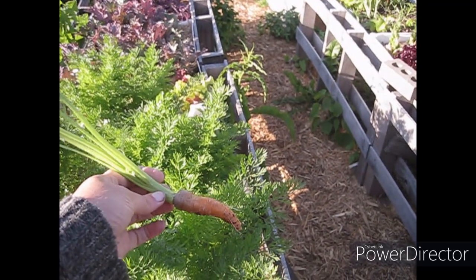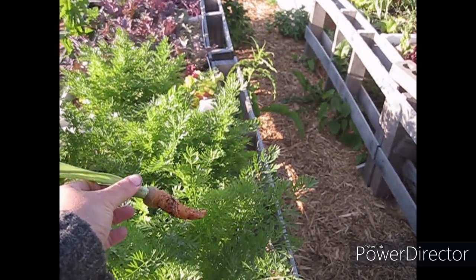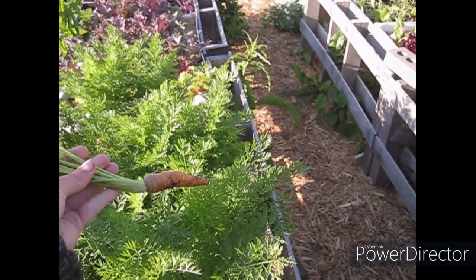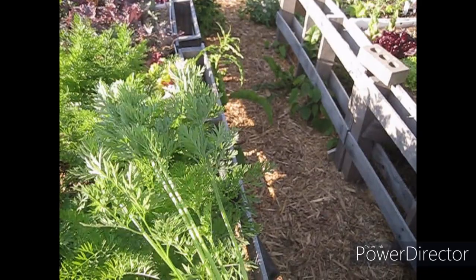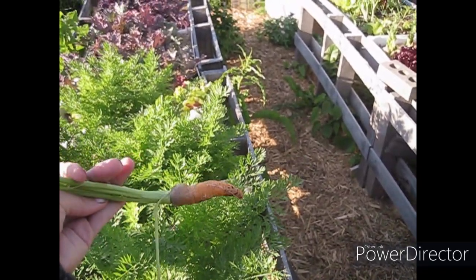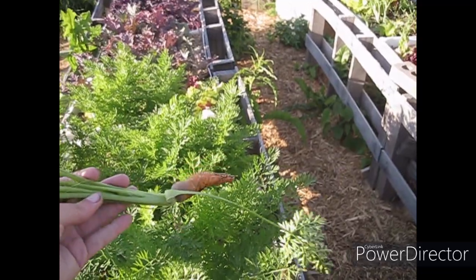These are Chantenay carrots. So they're a smaller carrot, which grows best in the soil that I'm growing. But that's a beautiful carrot, and the foliage is just wonderful. And they actually taste pretty good. I've been eating some of these here and there. So beautiful, beautiful carrot.